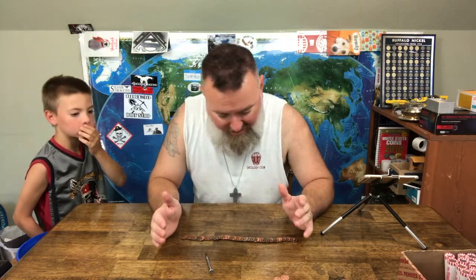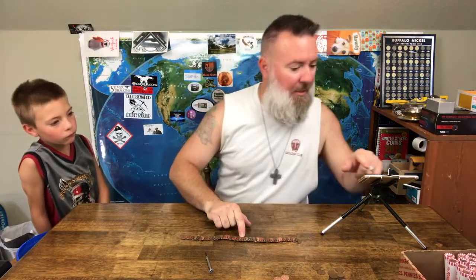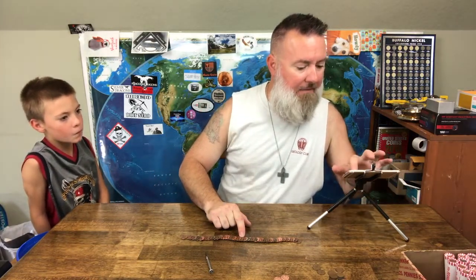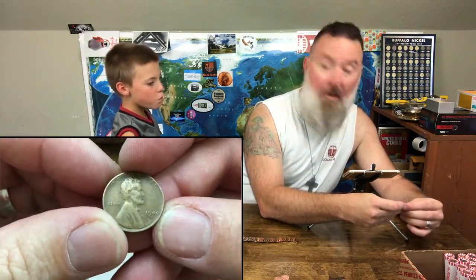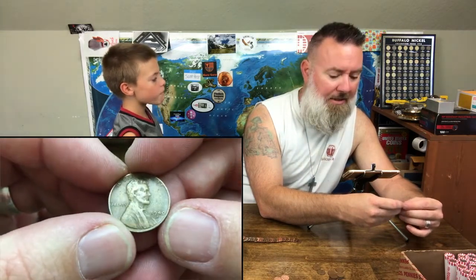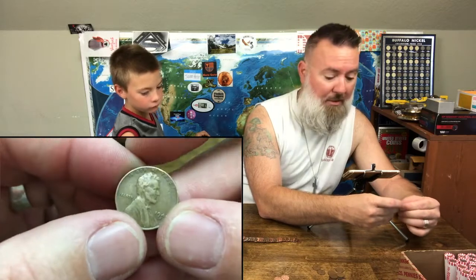Okay, guys, we are right about the halfway point of the box, and we finally come back to having one. It's right there, and I think it's a pretty good one. It's obverse up, so I've gotten a little bit of a look at it, but let's take a closer look right over here. Yeah, that's a good one right there. 1940 San Francisco. Jack, that's a really good one.